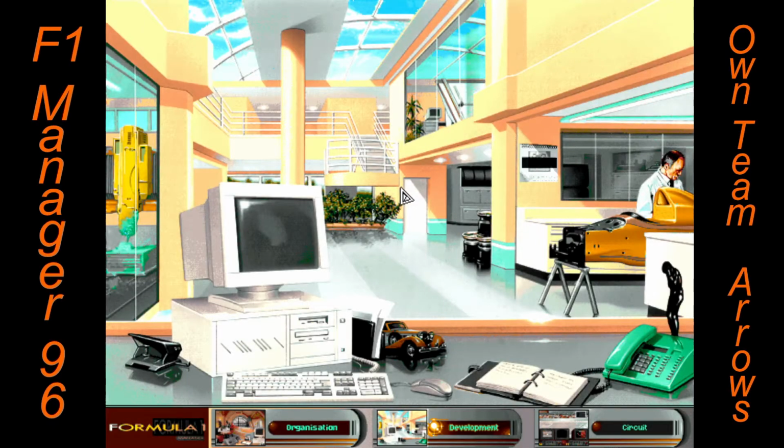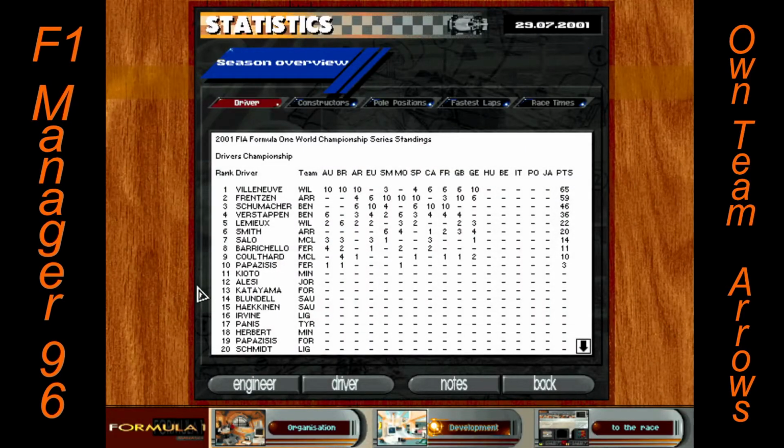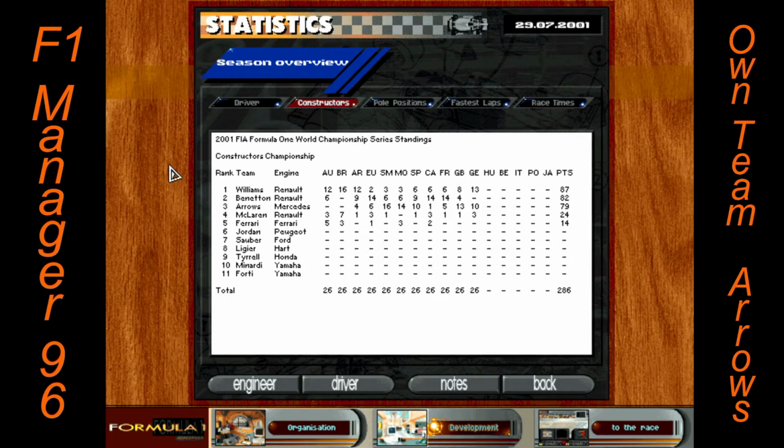Yeah, so we lose ground on Williams, of course, but we gain ground on Benetton, so that's not too bad. As you can see, the gap is now 6 points and 19 over Michael. Constructors, oh, there you go, Benetton pull out even more. Sorry, no, Williams overhaul them.